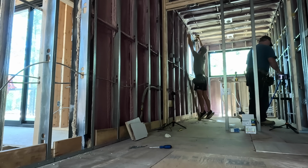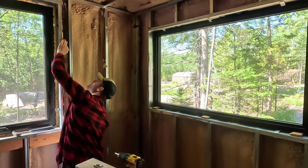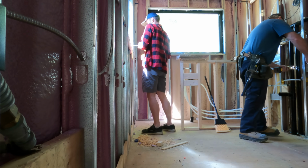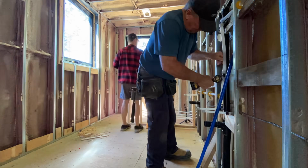That's the issue. We're making really good progress getting all of the backing on all the windows. This has definitely been a bigger project, but it's going to make it so much easier when we go and actually do all of the finish work, the drywall and the trim. It's going to have something to grab onto. So a step definitely worth it. Shout out to Dumpy for coming up with it.